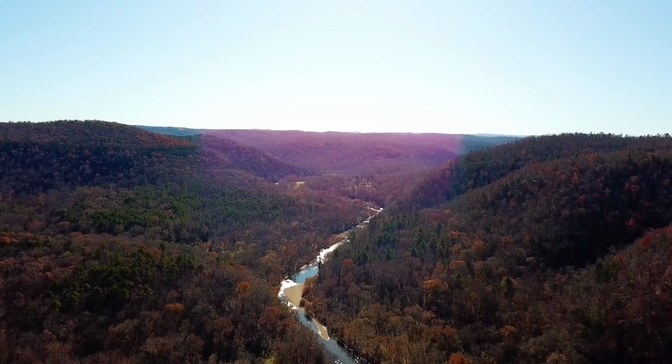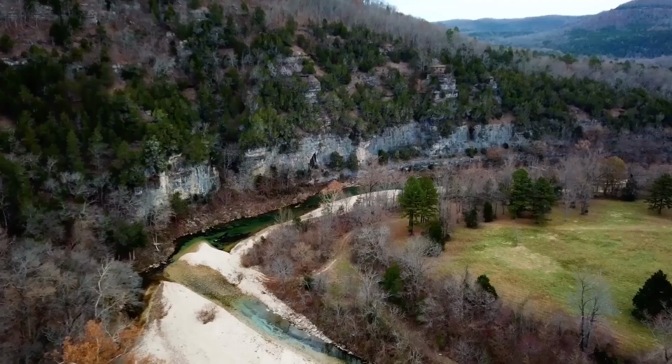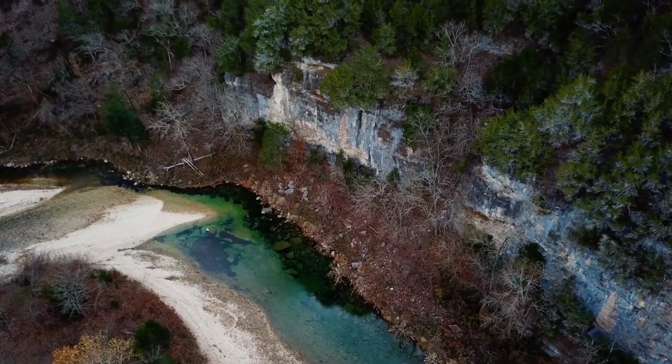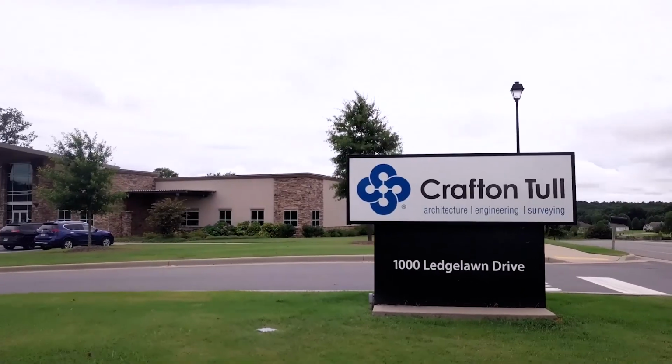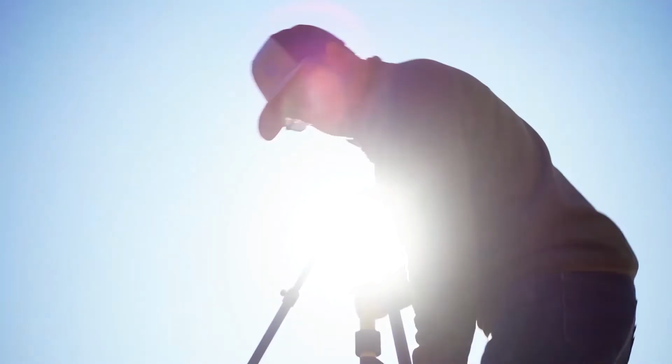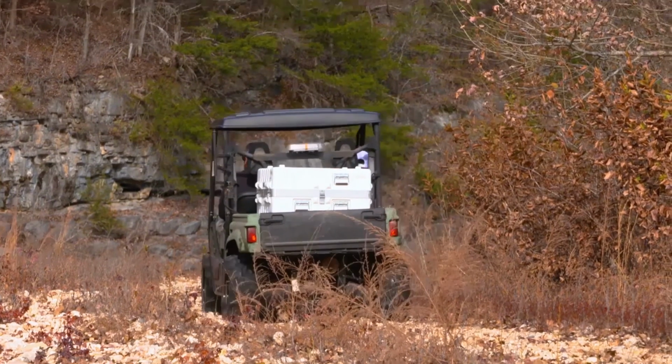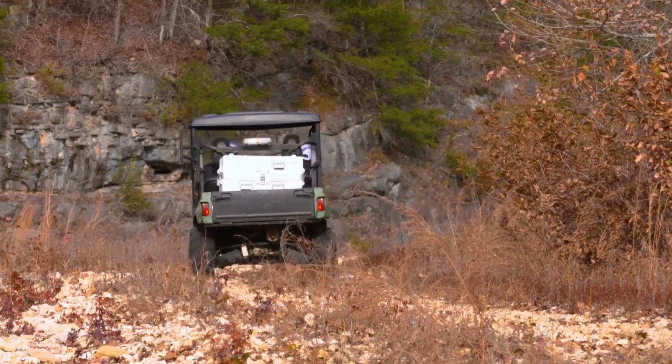Big Creek River carves a winding path through the Ozark Mountains in northern Arkansas, flowing through steep bluffs, treacherous ridges, and challenging terrain. It's here that engineering and surveying company Crafton Tull has been tasked with surveying 150 acres to collect data needed to design a new road through the heart of these rocky cliffs.